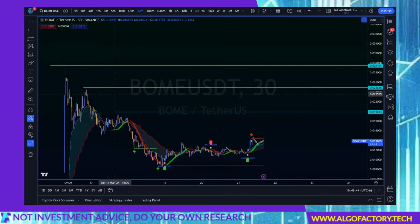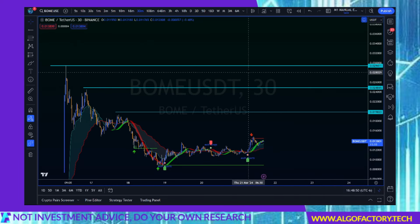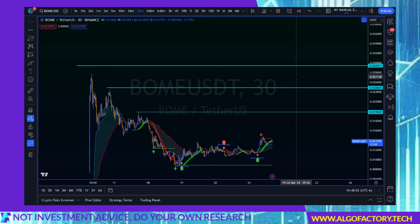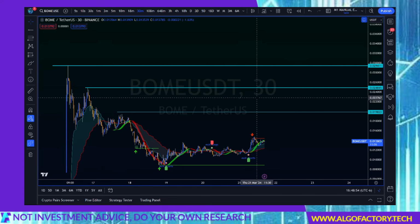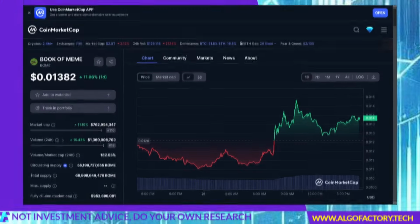So very simple. If price broke 2 cents, I'd look for 2.5 cents. I'd look for 3 cents. After 3 cents, we might see a rocket up. And again, because this is a meme coin, we're looking at the potential for price to make some very big moves. Okay. So let's go ahead and take a look at BOME on CoinMarketCap.